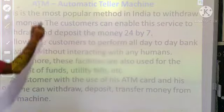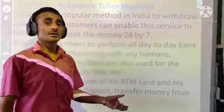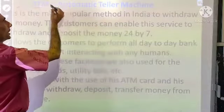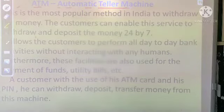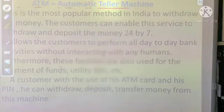So we have ATM. These are the different technologies used by the bank, and this technology has made the life of the account holder simpler, easy, okay, because of so many advantages of using these technologies. And one of them is the automatic teller machine. It is the most popular method in India to withdraw money. The customers can enable this service to withdraw and deposit the money 24/7. It allows the customers to perform all day-to-day bank activities without interacting with any humans.